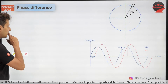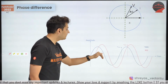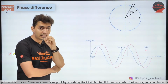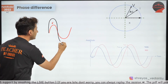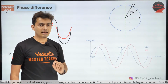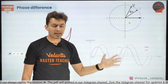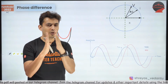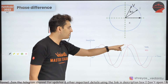Now, imagine you have voltage and current, but both of them do not start and end simultaneously. That's when things go bizarre. In AC, if the voltage increases like this, the current may not be like this. The current is not necessarily so. You will understand why in the next class, where we are going to see AC with inductor, AC with resistor, AC with capacitor. You will see voltage and current will generally not go hand in hand. There will be some lag. One will be ahead, one will be behind. That's when the graphs will look like this. The blue one is voltage, the red one is current.